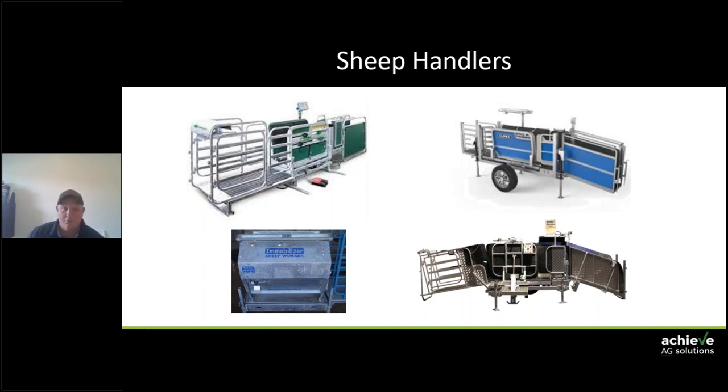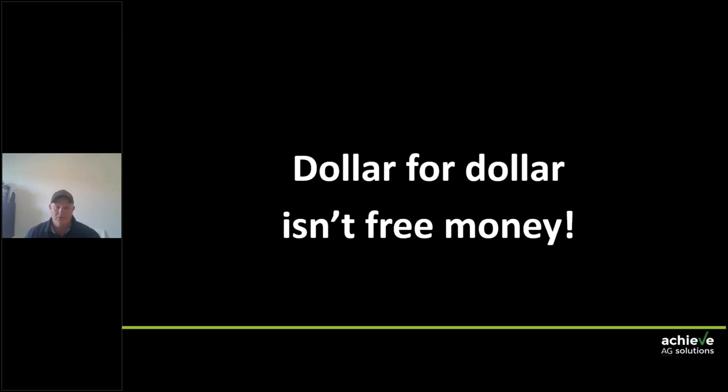So across all of the brands, again, I'm happy to talk specifics when we get into the questions, but in terms of brands, they're all really reliable. They do a great job, from the simple little immobilizer down on the bottom left, up into the Clipex or the Racewell or Tapari handlers. So the one thing about them, you've got to make sure they're actually going to fit in your yards, but they do allow you to combine multiple tasks while using EID, auto drafting at the same time and handling them. The one thing I would remind you is that dollar for dollar, which is what this grant system is, not free money. So you've still got to put your own money in.